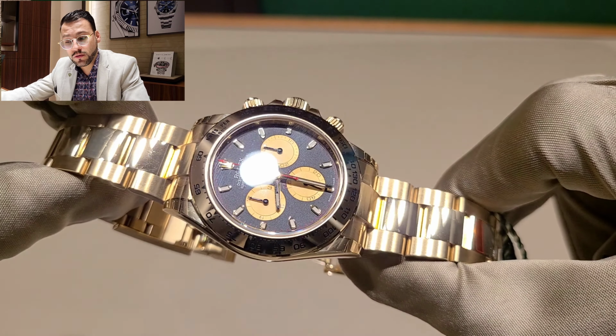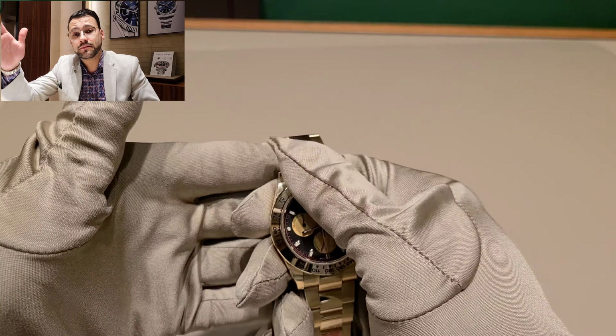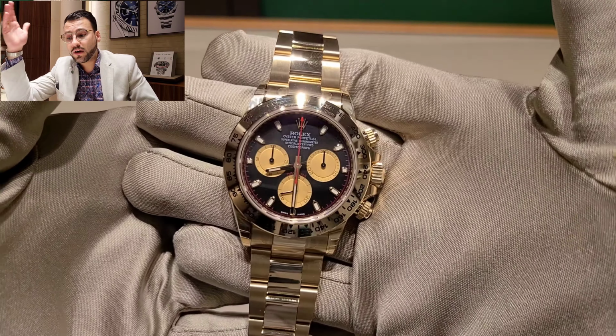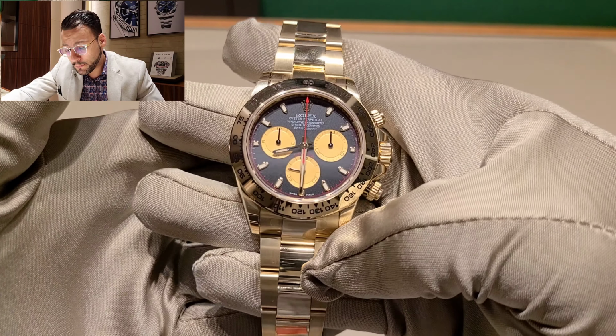The price of this particular watch is only $36,650. That I really think is not that bad as the market is right now. So probably your money will be secure for a few years, and more likely for the future, because we don't really know what's going to happen with the market.